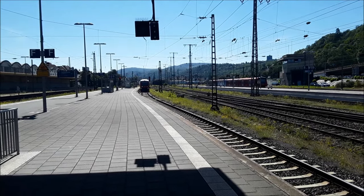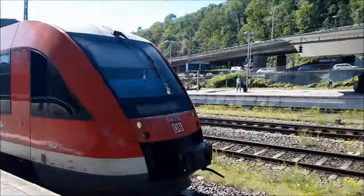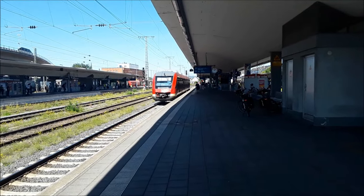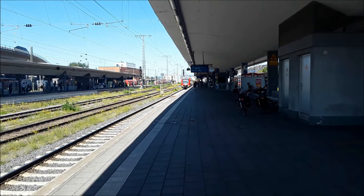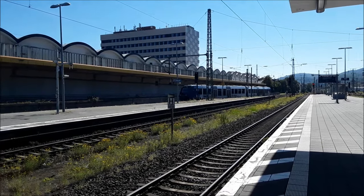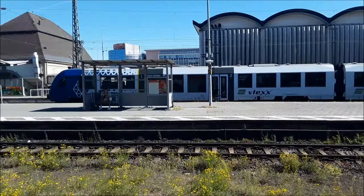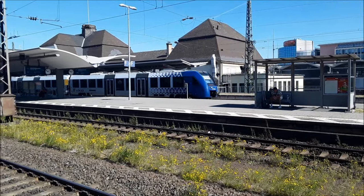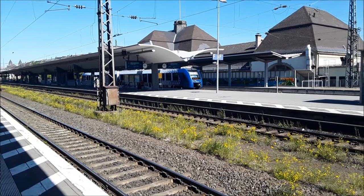Okay, the next train to make an appearance is going to be the 1353 DB Regio service to Mayen Ost, but by 648.206. Coming in now is a diesel I'm not familiar with. Oh, it was terminating here at Koblenz. Okay. Vlexx. And that is a 622 diesel multiple unit, and it is unit 934. I'm loving the variety that you get here, really am.